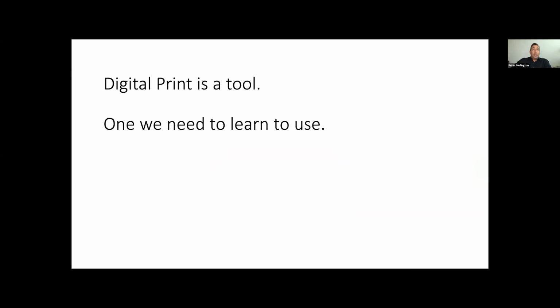As we know, digital print is a tool, and it's one that we certainly need to learn how to use. I know that artists and designers have always looked at the technology of their day and thought, how can I use that? Where are the limits, and where is there flexibility in how we can use these tools or these machines?